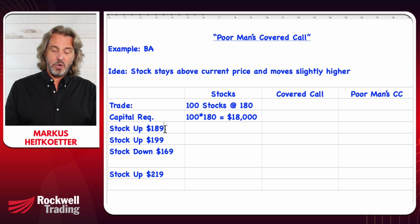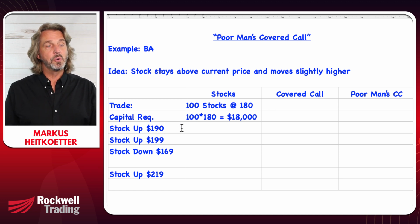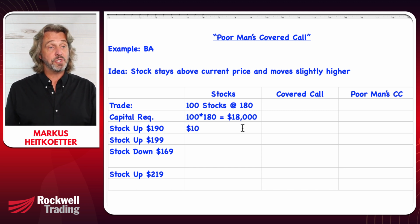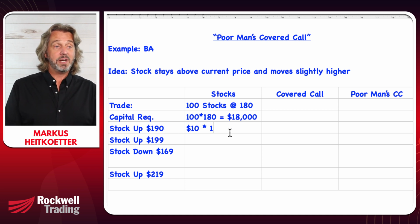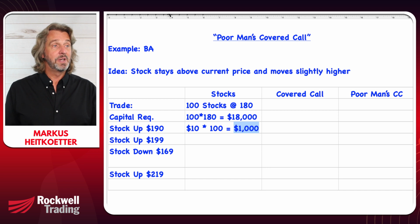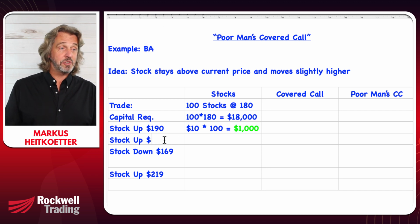Now, let's see what happens if the stock goes up by a whopping $10. So if this happens, you would make $10. So if the stock goes up, Boeing from 180 to 190, you would make $10 times 100 shares. So you would make $1,000. Making sense? I'm marking this in green so that we know this is how we are making money. So that's super easy to understand.